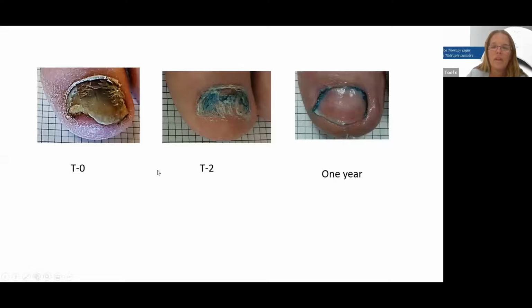So here you see a patient. For obvious reasons, I'm not going to mention his name, but this is his left toe. You see that it's highly infected. In his case, the toe was detached from the nail bed. So during the first or second treatment, actually, the nail was filed or removed almost all the way to the nail bed, and you can see it here.